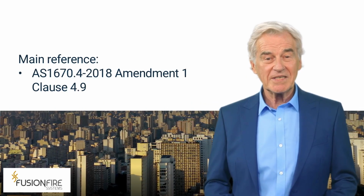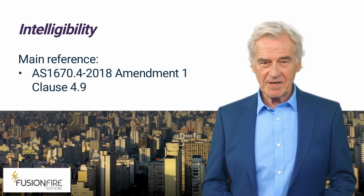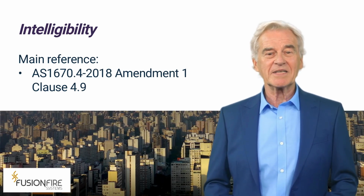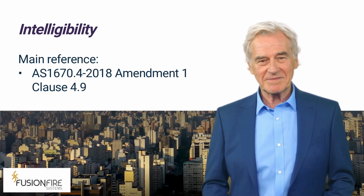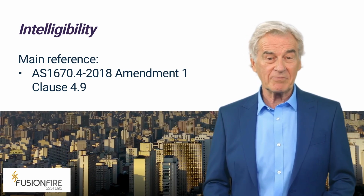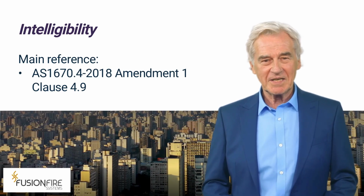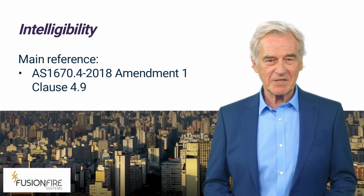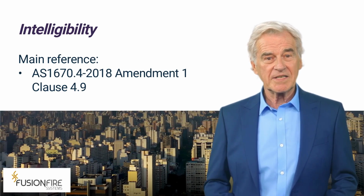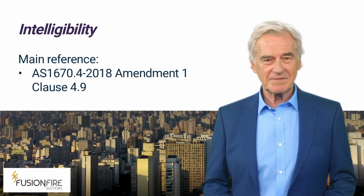Intelligibility is a big topic. It can be tricky, and, unfortunately, it's often missed. It can get convoluted, but stay with me. Intelligibility is a compulsory requirement under 1670 Part 4. We strongly encourage installers to strive for it, as it ensures that occupants can understand the evacuation messages that are being broadcast. Unfortunately, we often hear stories of buildings where evacuation might be delayed, or instructions might not be followed because of poor intelligibility. This said, you are not required to measure it in two situations.